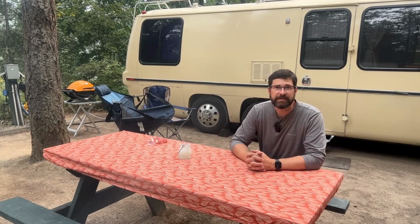So this is our last night in Canada, and we are in Creston, British Columbia, which is just north of the US-Canadian border. And we found a cool little place here. It's called the Mountain Park Resort, and they've got really nice facilities.